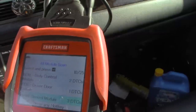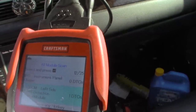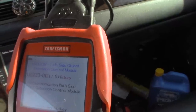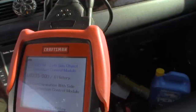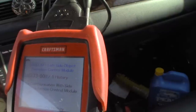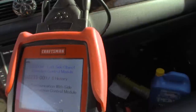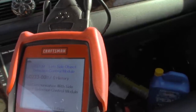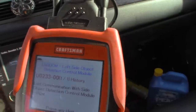Instrument panel, nothing. Left side object detection module, so that again would be on the driver's side. Lost communication with object detection control module right. So it's the left side object detection control module. It detects objects on the left side, but it lost communication with the right side module. So that's a U code, that's a communication code.